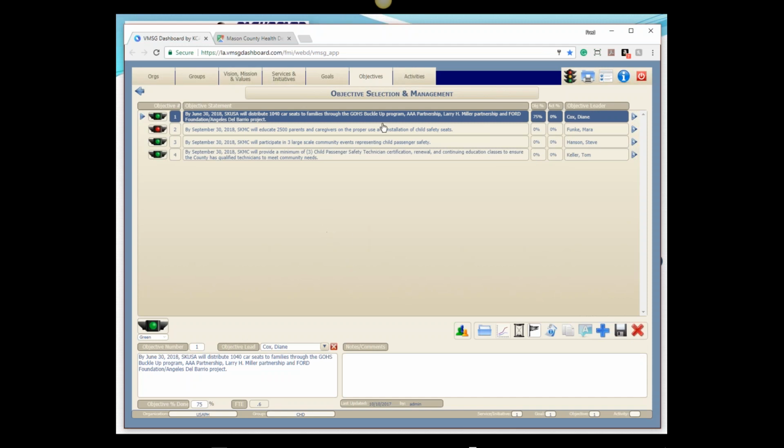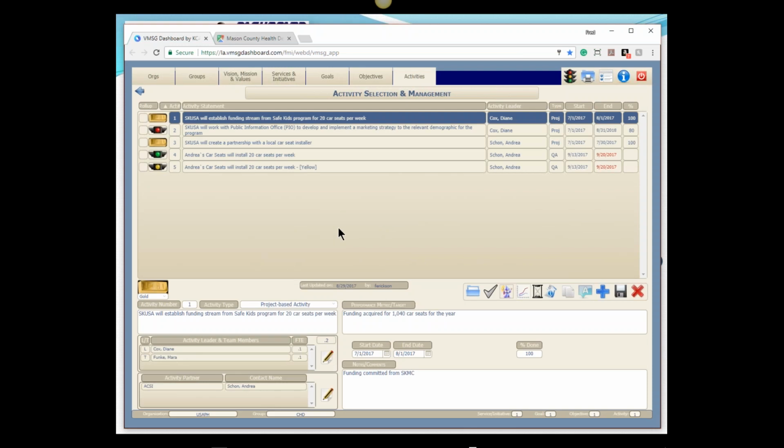So for this particular objective, I'm going to go down to the activity level and see what's going to make that up. We're trying to get 1,040 car seats over the year, 20 car seats a week. So the first thing we're going to do is establish funding. We're going to get somebody to fund it, probably the Safe Kids program, but maybe a local benefactor or somebody along that line who can afford 20 car seats a week.